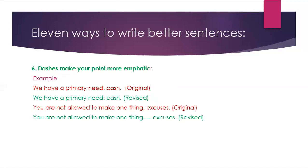The sixth way says that dashes make your point more emphatic. Let's have a look at the example over here. The original sentence says we have a primary need, comma, cash. We can see over here that the writer has separated cash from the rest of the sentence, and this is because the writer wants to put emphasis on the word cash. Now, the suggestion is that where you want to put emphasis on a particular word within a sentence, it's better you use a colon instead of a comma.